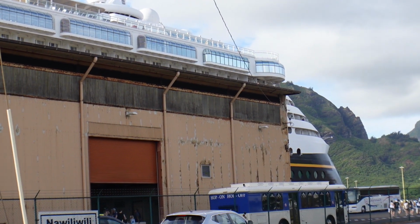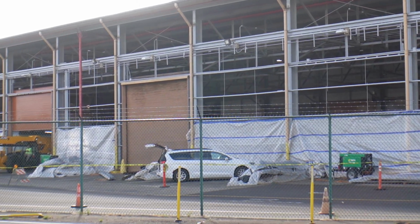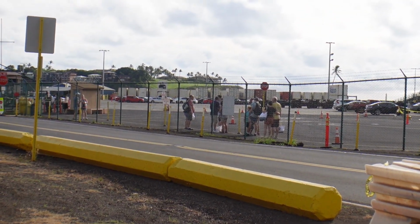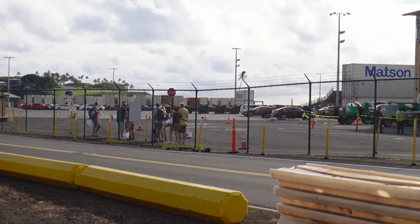So the Nauwili Harbor is definitely an industrial style harbor. There's a lot happening down here. There is a rental car stop right here, like a shuttle pickup. It's just Avis and Budget. The Lyft was only $11, so we walk across the street to the rideshare spot.